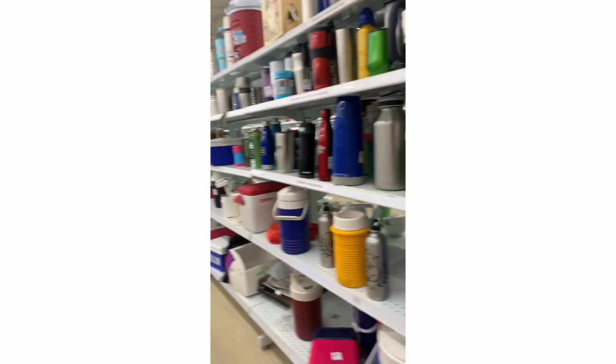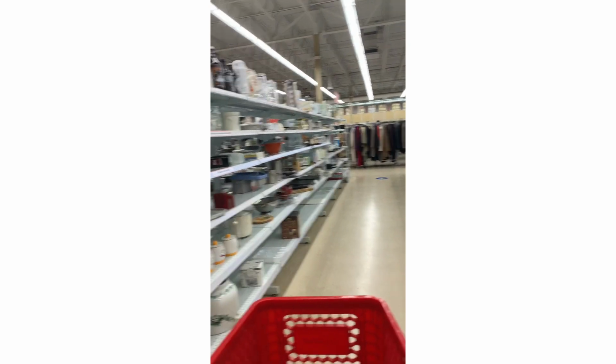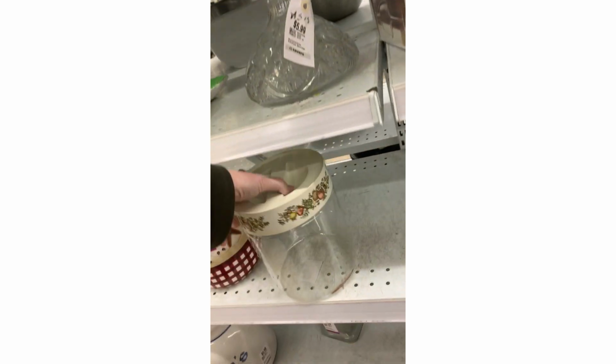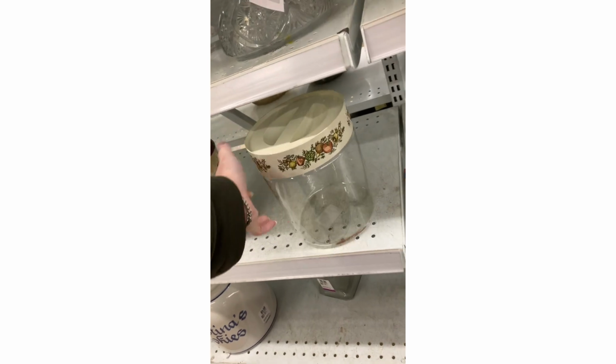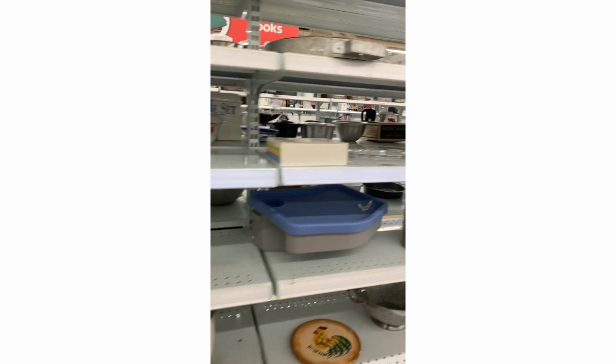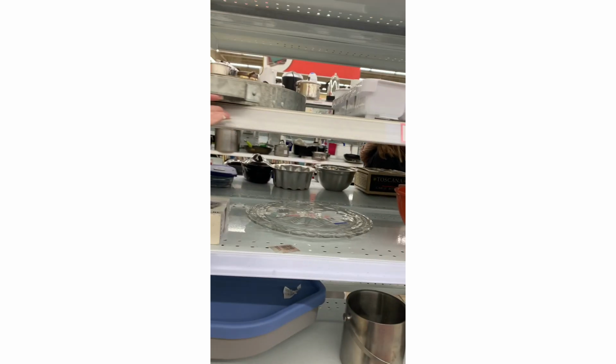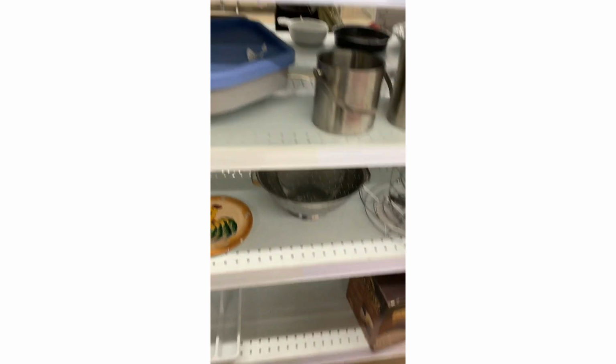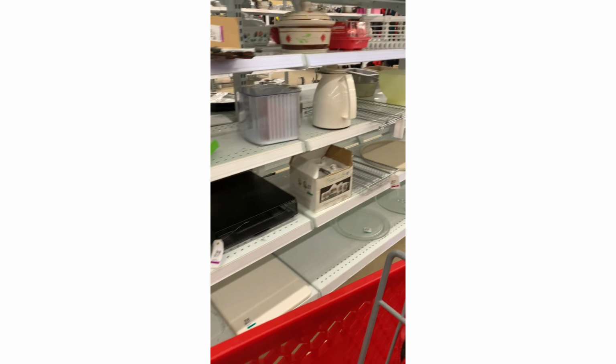Down this aisle was just all the plastic stuff, coffee cups and plastic coffee travel mugs and everything. I did look at this Spice of Life container, but it was pretty dirty, and it was just plastic too, I think. So nothing special. This was nice. I almost grabbed it, and then I flipped it over, and it was really scratched up on the other side. So I just passed because I didn't feel like doing a sanding project.